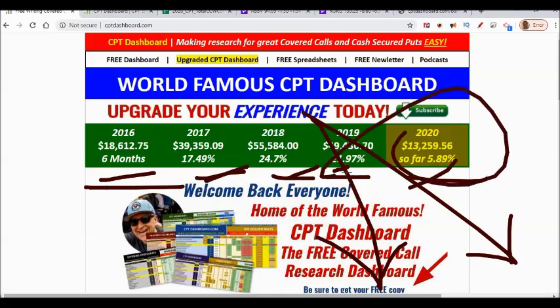And look at this. 2020 is already jumping off the charts. Man, I have so many trades working right now. Love it. Let's go ahead and get to those two trades. I know you're going to like them.